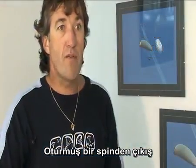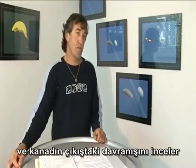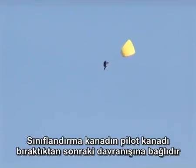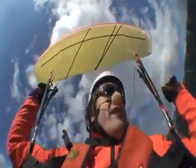Recovery from a developed spin. The pilot makes a developed spin for at least one turn and observes the behaviour of the wing during the exit. The classification depends on the reaction of the wing once the pilot has released the brake. Now I will make the developed spin.